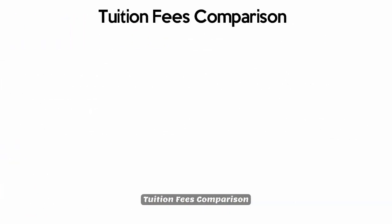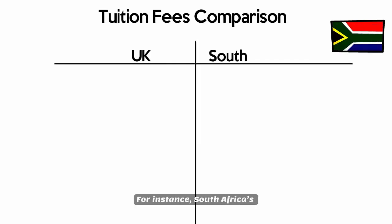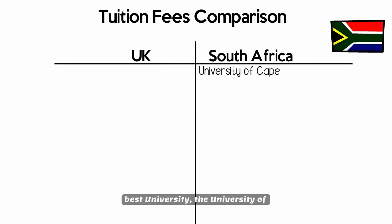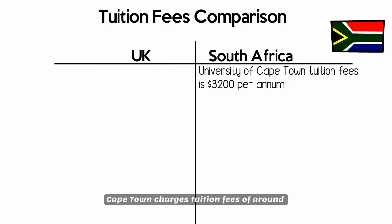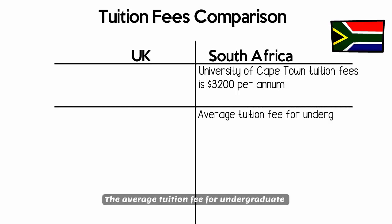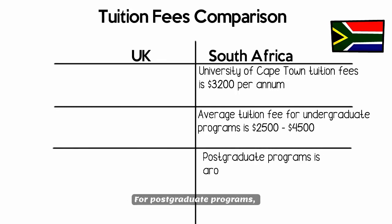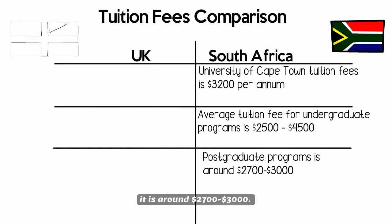Tuition fees comparison. Tuition fees are cheaper in South Africa compared to the UK. For instance, South Africa's best university, the University of Cape Town, charges tuition fees of around $3,200 per annum. The average tuition fee for undergraduate programs is $2,500 to $4,500. For postgraduate programs, it is around $2,700 to $3,000.